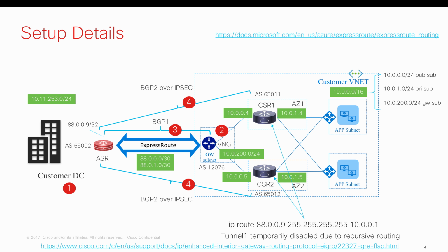It is because you might see the error, which will tell you the IPsec tunnel is temporarily disabled due to recursive routing. I also put a link there. The reason is that the CSR has already used a default route to reach the 88 subnet, the 88 IP addresses. After the BGP connection has been established, it will learn that route through BGP as well. So actually, it's going to use a more specific route to reach that 88 IP address. But the underlying transport is based on the default route. So that will make the route flap on the CSR. So the tunnel is kind of flapping, and you will see that error.